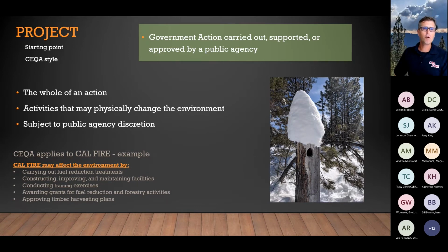Anytime we issue a permit for something, that's the stamp of approval saying, hey, this agency is the lead agency, the one having discretion, and this is the way to go. We have an obligation to go through this process. Just for an example, CAL FIRE's example there at the bottom of the screen: carrying out fuel reduction treatments, constructing, improving, or maintaining facilities, even doing training exercises that have a potential to impact the environment, and granting or approving timber harvest plans. Those are all actions that CAL FIRE takes on that invoke the CEQA rules.